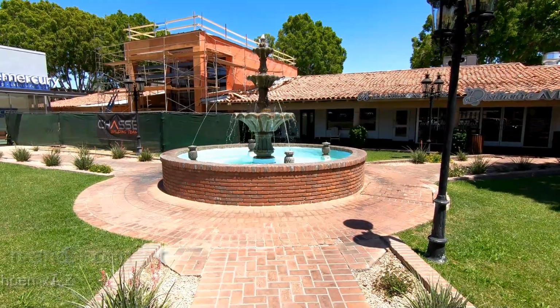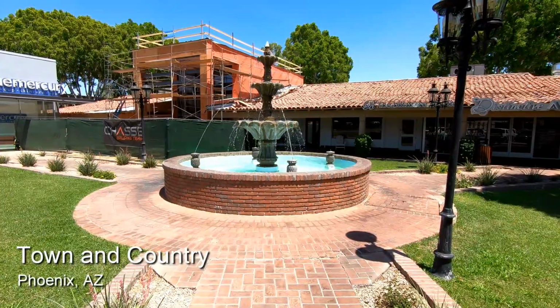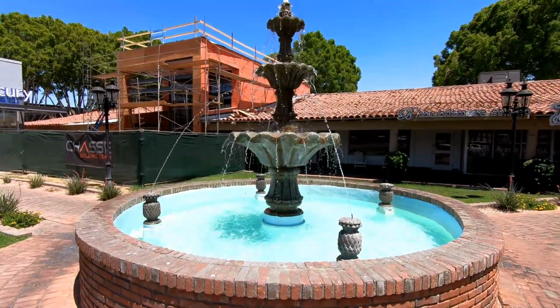Now this is one of the oldest shopping malls in Phoenix, Arizona. This is Town and Country. And when this place first opened, there were a lot of fountains and water features here. Now unfortunately today, there's only one working fountain left.